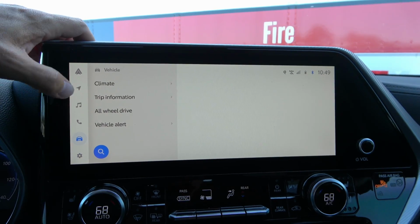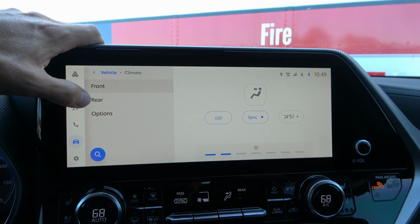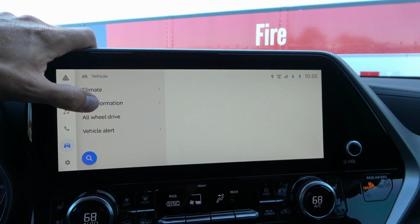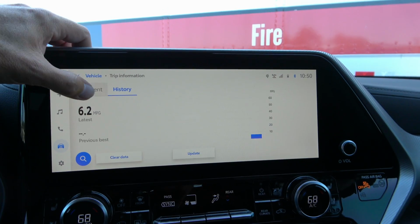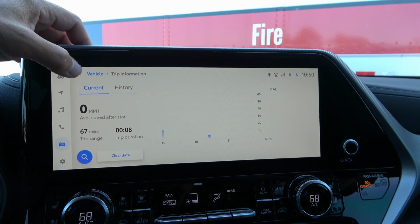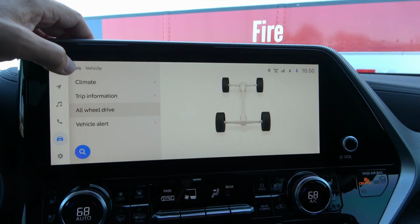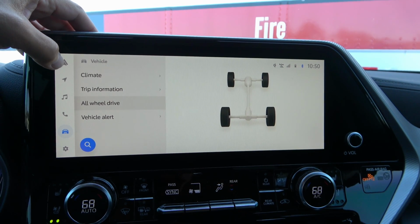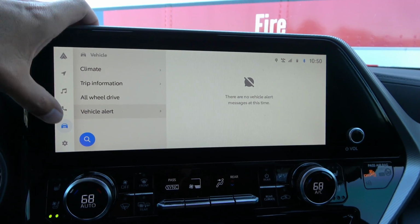Then you go to the vehicle settings, and so you have a climate control, front and rear, different options, trip information, history, current. The vehicle's only got 67 miles on it. All-wheel drive, okay, that shows you where the torque would go. Now this is a front-wheel drive, so that doesn't have it. Vehicle alert, no alerts right now.